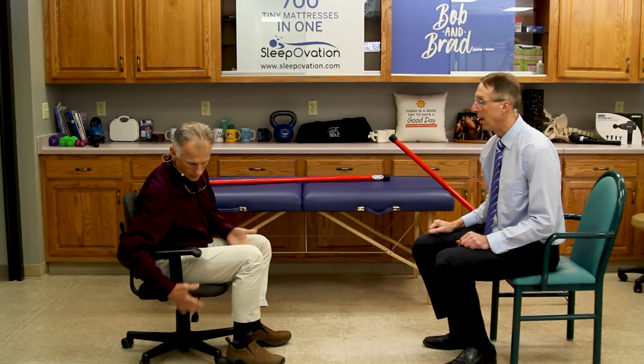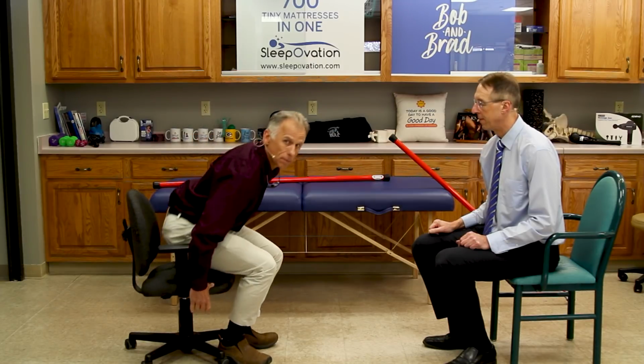Now, the other point we want to make is that you really want to avoid low surfaces for sitting when you're having back pain. Especially like bleachers. And luckily, this seat right now is too low for Brad. And if you've got an office chair, oftentimes they are adjustable and you may not even be aware of it. But you can see this really stresses my low back. And I'm going to be much more comfortable at this point and probably sit at the edge of the chair where I can maintain a good posture.